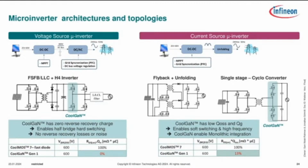Here are some drawings of common example topologies of both architectures, and I labeled where you can use CoolGaN. When we talk about the H4 inverter, like on the left side, we typically have a slow leg and a fast leg. In the fast leg, one device is active and the other a rectifier, depending on the grid polarity during operation. But with any half bridge topology or hard switching, reverse recovery is very important to reduce losses and noise. And here we see that CoolGaN has zero reverse recovery compared to silicon.